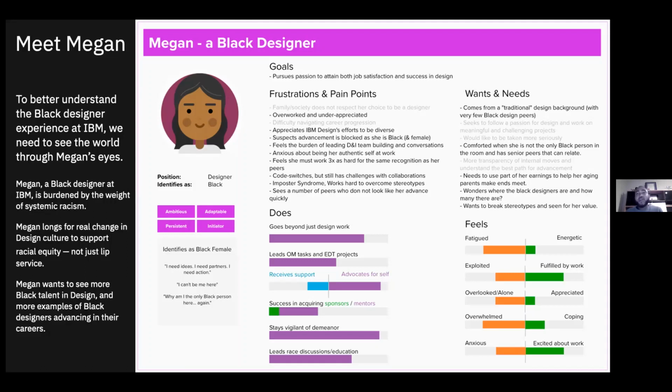And in particular, I was able to use diverging bar charts here to highlight areas that were affected most by marginalization and social impacts. So there's two aspects to this. There's Megan, who's the Black designer, and in order to better understand the Black designer experience at IBM, we need to see the world through Megan's eyes, right?